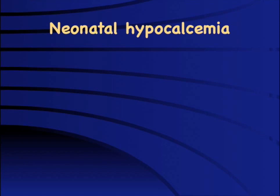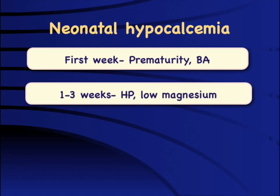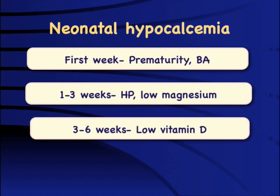So now we have a child with neonatal hypocalcemia. The evaluation should look at the time of onset. First week is largely because of perinatal issues like prematurity, birth asphyxia, or infant of diabetic mother. Between 1 to 3 weeks is usually hypoparathyroidism or hypomagnesemia, and importantly, hypovitaminosis D, which is the most common cause of hypocalcemia in early childhood, does not present before 3 to 4 weeks of life, because there is enough store of vitamin D and calcium, and only after 3 to 4 weeks of life, when the bones suddenly start weakening, the child becomes hypocalcemic in that regard.